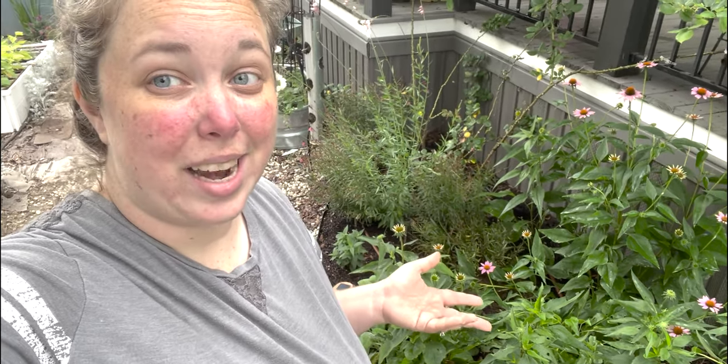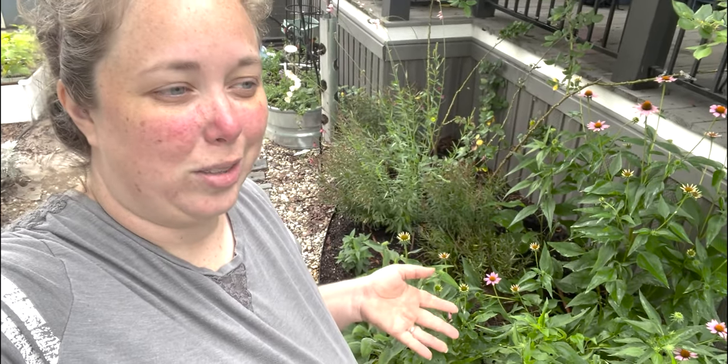If you've planted a Magnus Coneflower in the white, let me know, because I'm pretty excited that I found those two and they were such a good price. But I don't know how long it'll take. Maybe next year they'll be this big. Maybe they'll never get this big. Maybe these are just beasts.